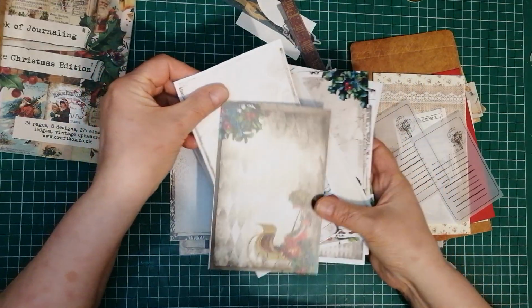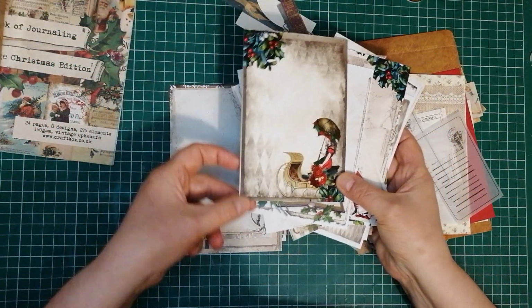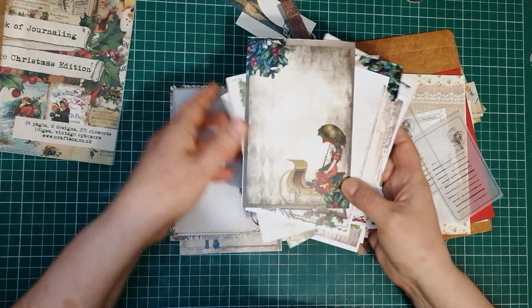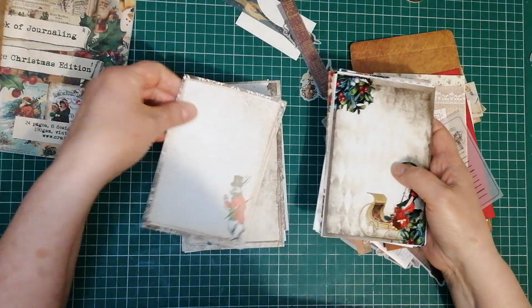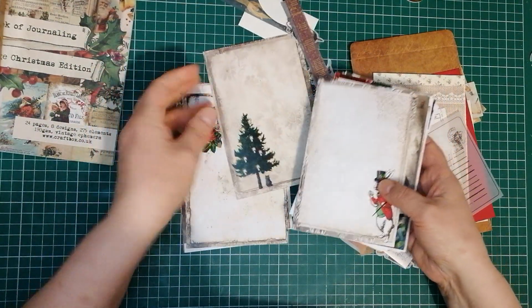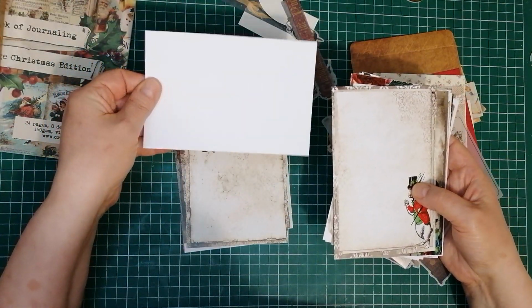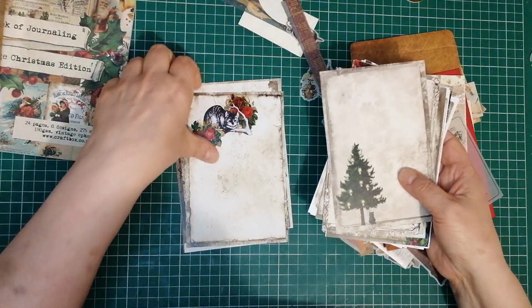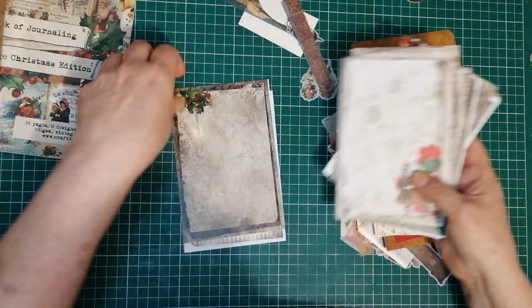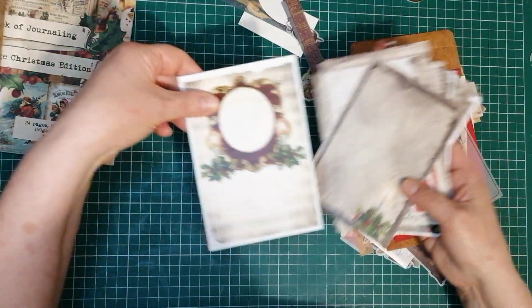Yeah, love these. They do need recutting because they do have white edges on. They're not cut square and some of the edges are quite rough. But once they're recut, they'll be perfect. I might even try sticking them through my printer and printing something on the back, because they're thick enough as they are. I wouldn't like to glue them to something else to make my journal cards. No, but yeah, I really like those.